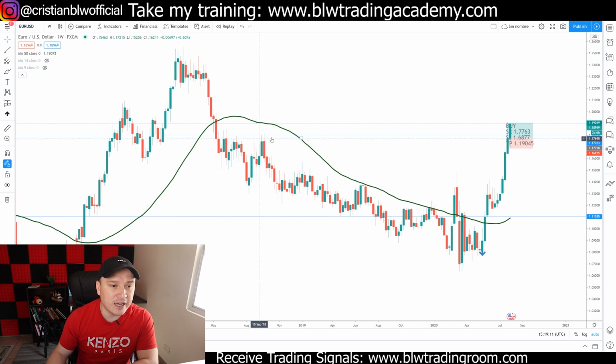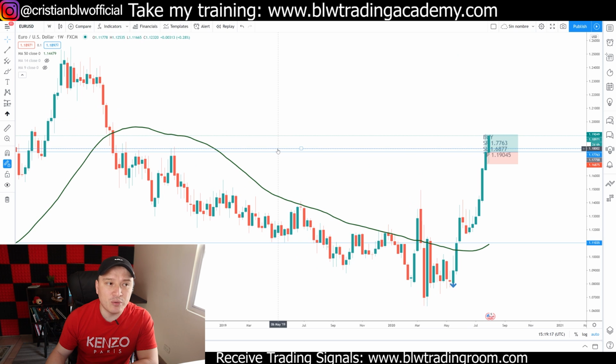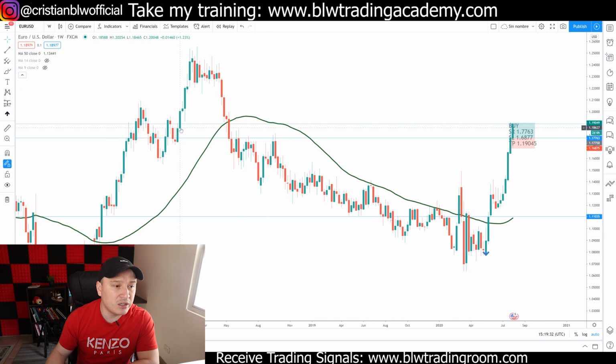Like this right here, I identified this was the resistance line. And since this is an uptrend, I knew, okay, this is going to be broken. You see two lines in here, but you can just focus on one. Let me go ahead and delete one. This is the one that we identified. And right here, this is the take profit level because there is another resistance line in here.